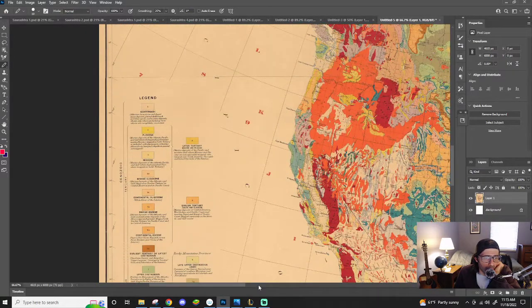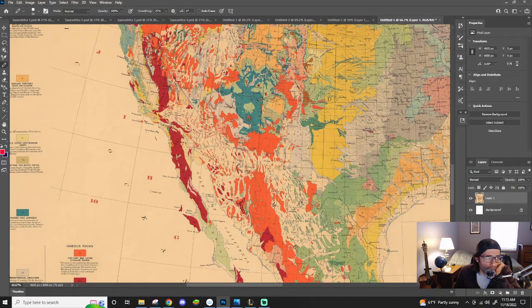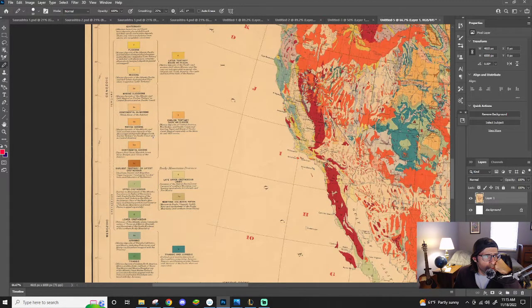Let's just look at the map for now. Looks like it's got really well labeled, time labeled too. Time and rock type, which is awesome. When it occurred and what type of rock it is. Maybe not what type of rock, but at least when it occurred.